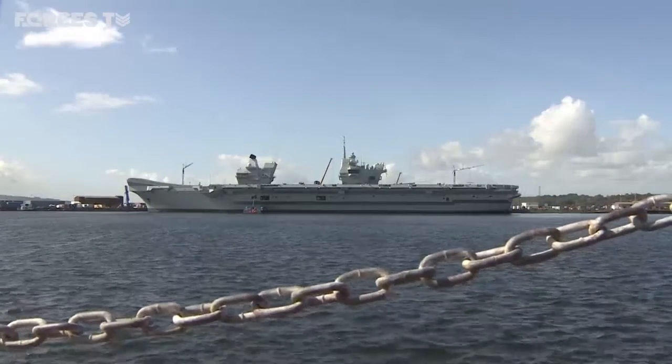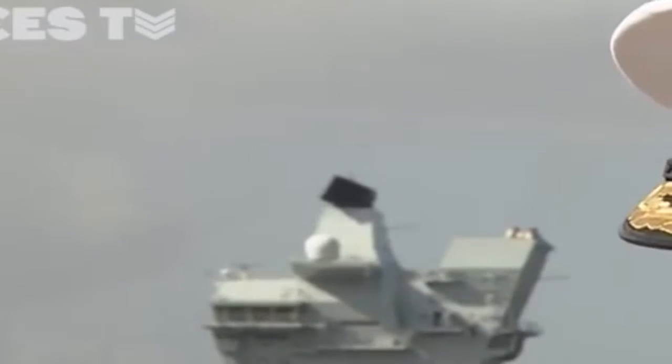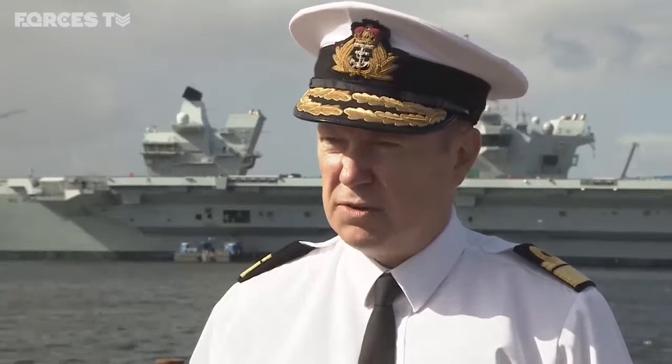What this will enable the Royal Navy to do is have a continuous carrier capability, and getting HMS Prince of Wales to sea is a really important milestone en route to that.